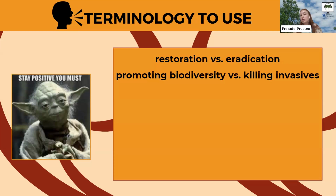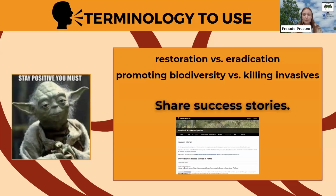So if we can use terms such as restoration versus simply eradication, or promoting biodiversity versus just killing invasives, it can really help. And if you have any personal success stories with getting rid of a certain species in your backyard or the area you manage, it's really helpful to share those with people too. If you're looking for some ideas, the National Park Service has some invasive species success stories on a website, which is really fun to look at, especially when you're feeling a little doom and gloom about them.